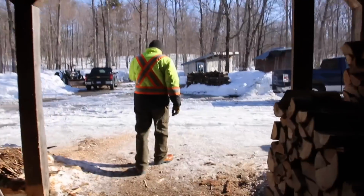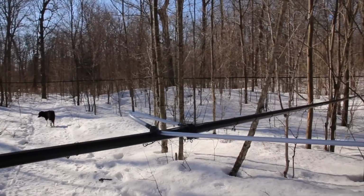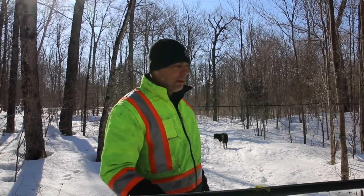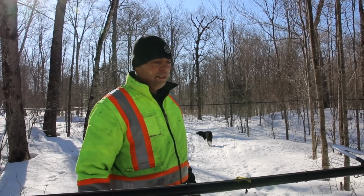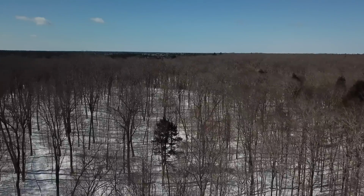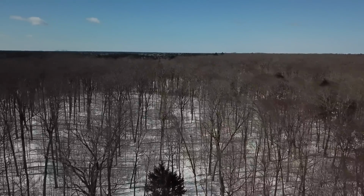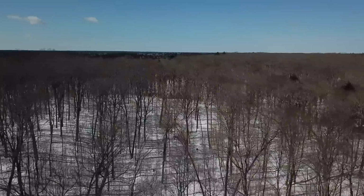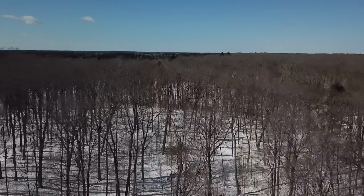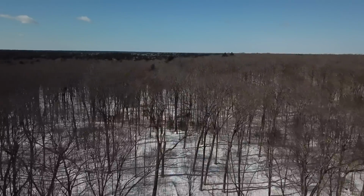All right, now we're going to the pump house. It's unfortunate you won't see any sap flowing this morning because it went down to -10 last night. But throughout the 200 acres that we tap, there's about 50 kilometers of little blue pipe and main line, and then about another 10 kilometers of wire that suspends all the main line. Wow, that's a lot of pipe. It took us a while to set that up. We did it over, I think, four different years.